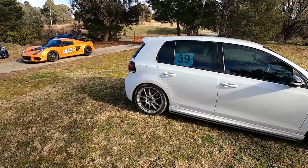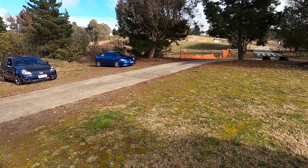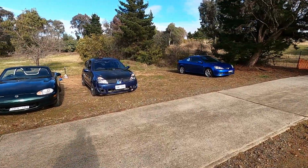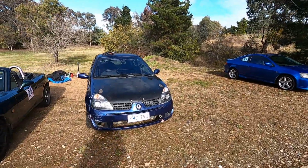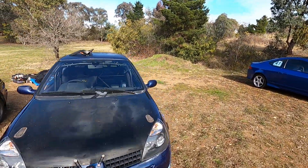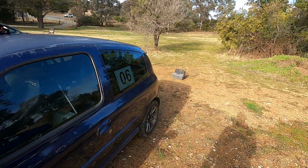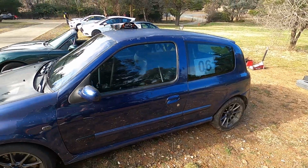Lotus come back, so another Golf R. Here we got an Integra Type S. And joining the circuit now, here we got a Clio RS, previous generation. I think this one's got a fair amount of work done, completely gutted inside. It copped a fair amount of hailstone as well, it looks like.